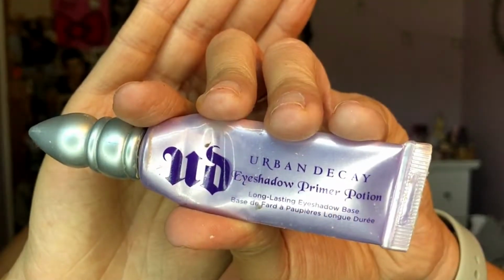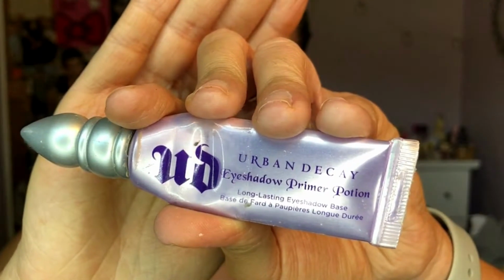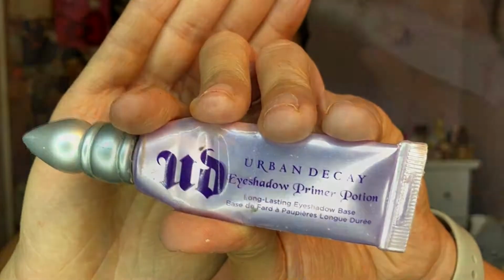Next, we have the Urban Decay Eyeshadow Primer Potion, and this is the original one. Honestly, this is probably one of my favorite primers. I know some people don't like it, but I really do. I think it's a really good primer if you use a little bit. A little goes a long way. I really do like it. I think it's a great primer. I've purchased it multiple times.